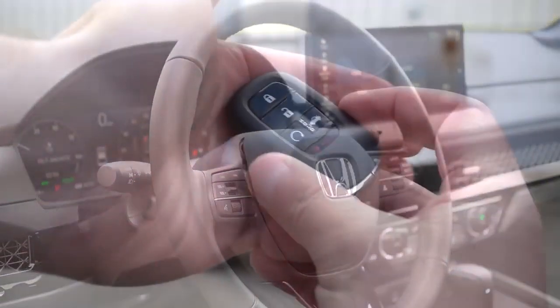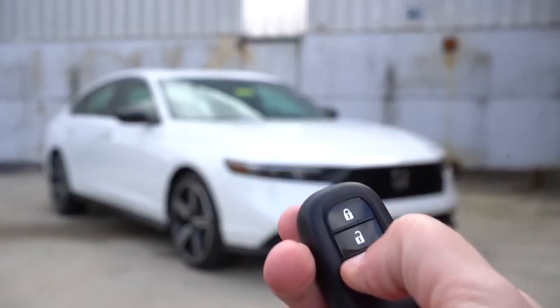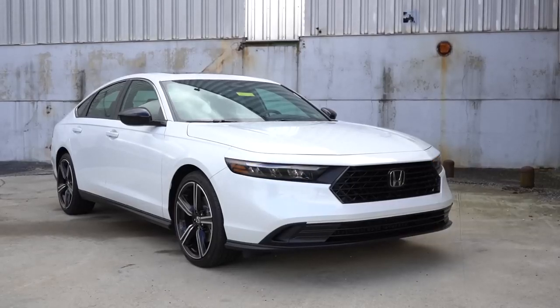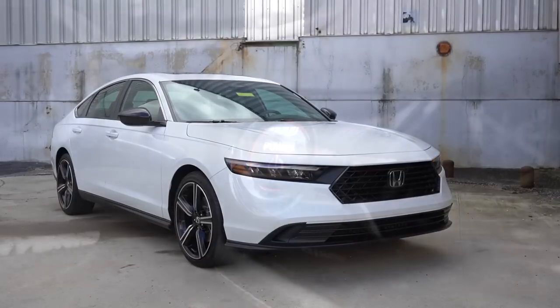Then making our way to the startup, let me start by showing you guys the key here. You do have your Honda logo on the one side. Then when you flip it over, lock, unlock, that button to pop the rear trunk there, and the circular button, that is going to be your remote start, which is going to come standard actually on every single trim level of the Accord. So I like that. So you can warm this thing up on super cold days in Pennsylvania like today. And then it is all keyless entry with a push button start for all trim levels across the board.